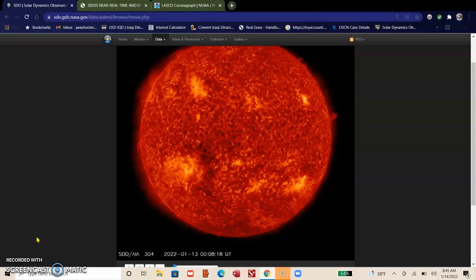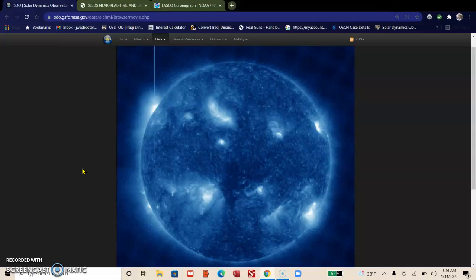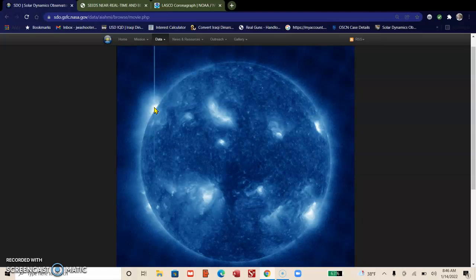Yeah. And we are going to start off again here. We are at 335 angstroms of light, as you can see. And we're going to start with our M flare. Look at that nice beam of light. Then we get the actual flare rise up to the surface. That actually lasted a little while, didn't it? Pretty interesting.